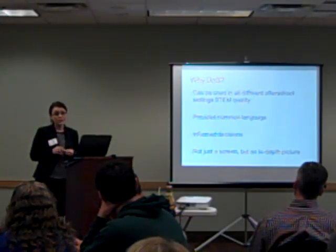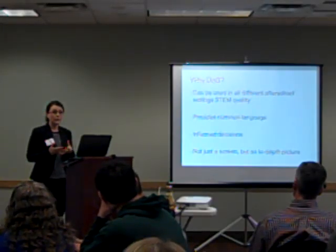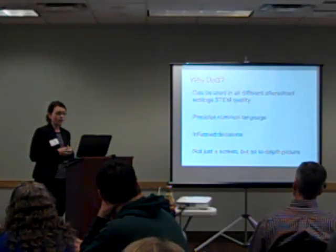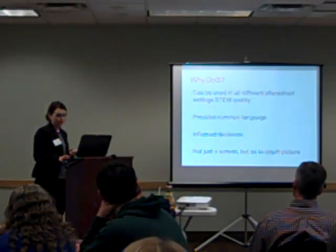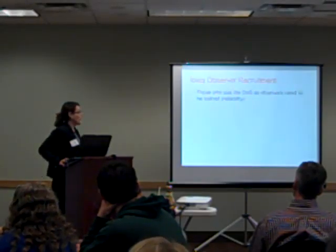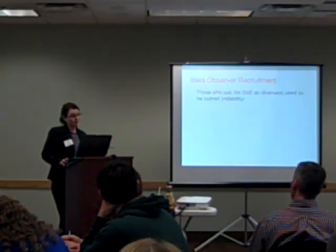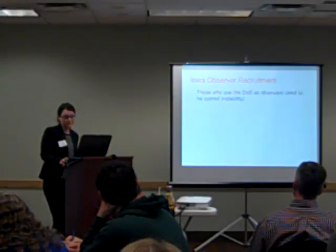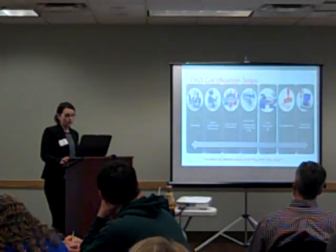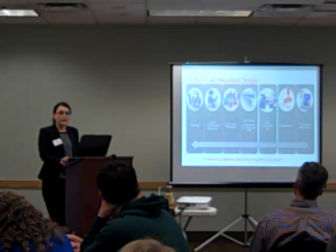Programs can make important decisions about the way that they'll move their program, how they'll work on improving quality, which curricula they want to choose. All of these decisions can be made based on the results of the evaluation. So I have to put this plug out there: we're always looking for observers, and if you would like to be a certified DOS observer, contact us, and we can give you more information. It does require a training process, but that really ensures that the tool will be used reliably.